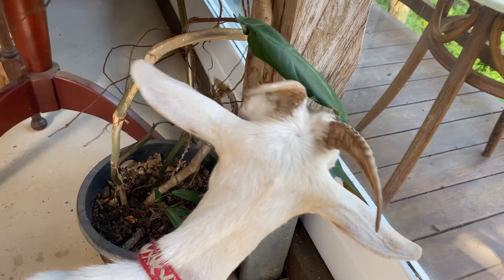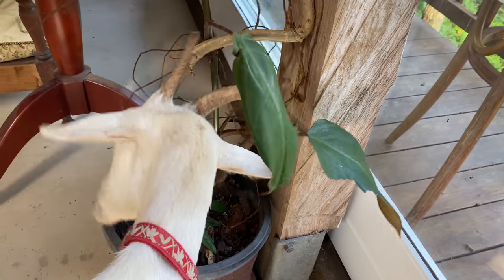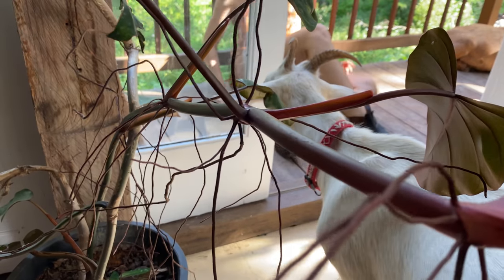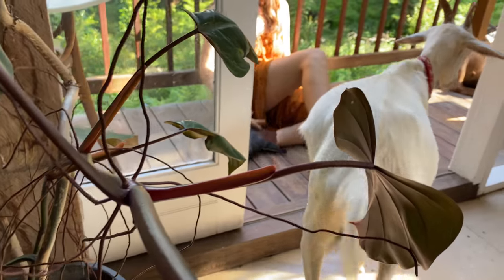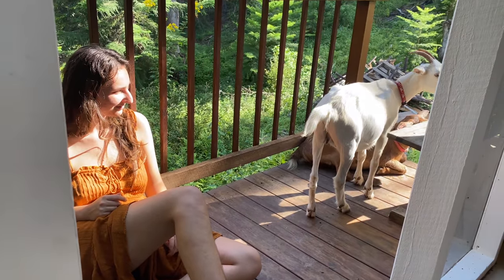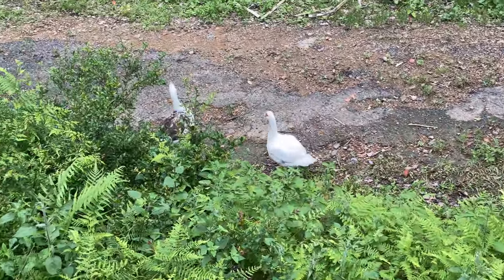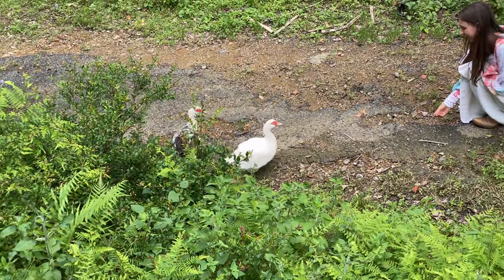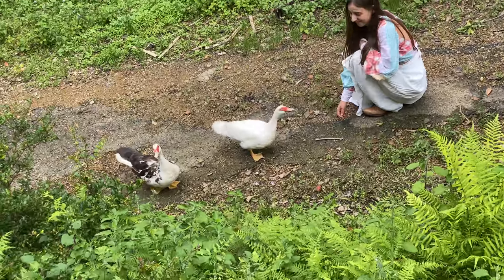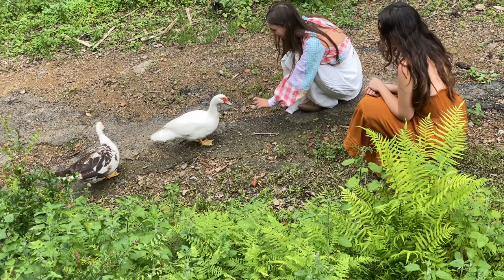Magnolia always nibbles on all of the houseplants. At the end of the day, Scout and Mama Duck always come wandering up from the dam, where they often escape to and relax for the day. These naughty ducks spend their days wandering around the farm and visiting us wherever we are. Like dogs, ducks wag their tails when they are happy or excited.